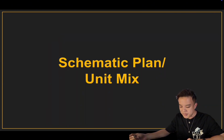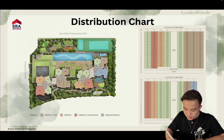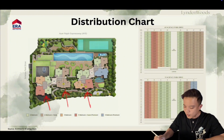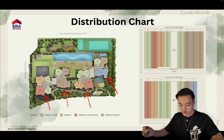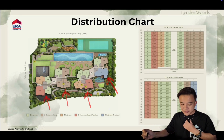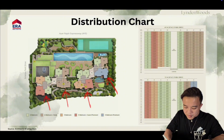Schematic plan and unit mix. So this is the site plan, right? So you realize they actually have got 4 different blocks. So this is 1, 2, 3, or 4 different towers, right? So why do I tell you that there's 4 different towers is because you realize every tower, they actually have got only 4 units, which makes this all point block, right? Point block.